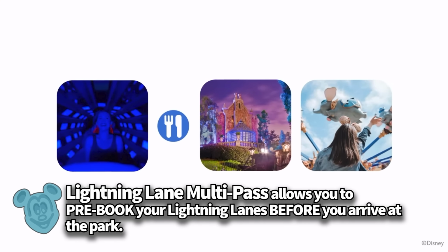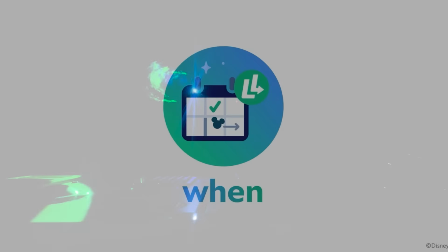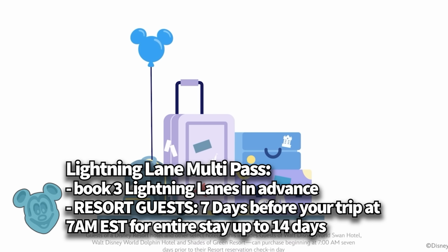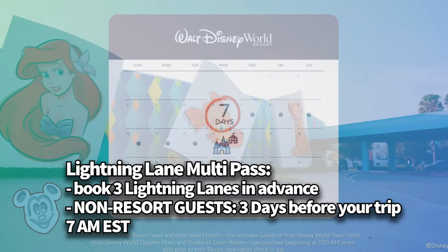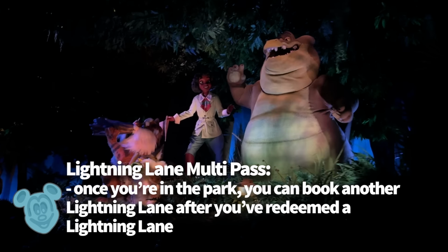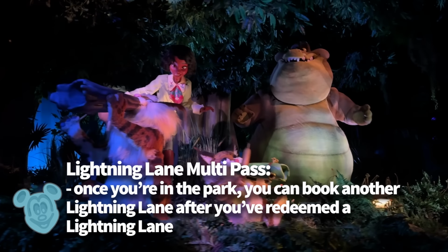Lightning Lane Multipass still has the same concept as Genie Plus, where you'll pay one price to access the line-bypassing opportunities for a lot of different rides across the parks. But now you can make up to 3 selections before you even arrive in Disney World. For those staying at a Disney-owned hotel, you can make these at 7 a.m. Eastern up to 7 days in advance of your check-in day for your entire stay, up to 14 days, while all other guests will be able to purchase and select the first 3 Lightning Lane Multipasses 3 days in advance, starting at 7 a.m. Eastern. Once you're in the park, you can make another selection once you've used up one Lightning Lane that you've pre-booked. But I'm not going to get ahead of myself too much here. We're going to ease into all of this nice and steady.